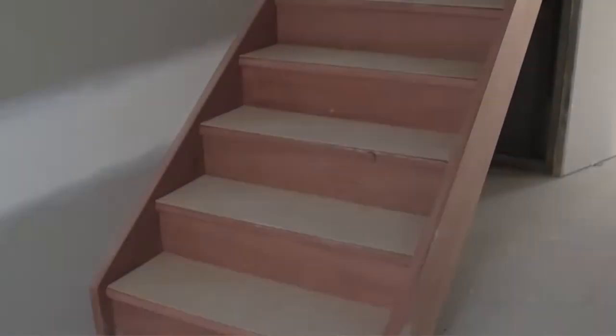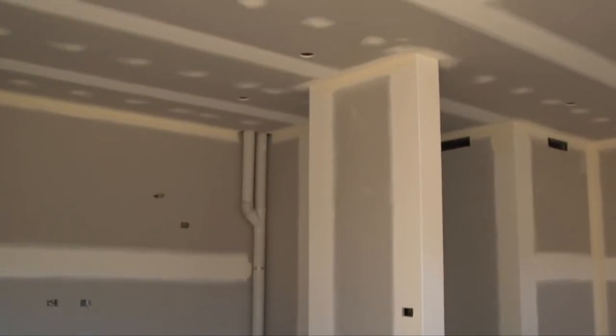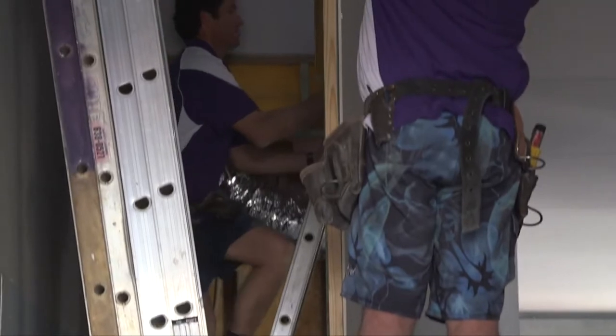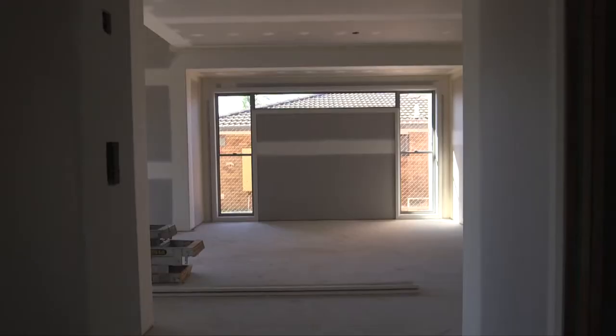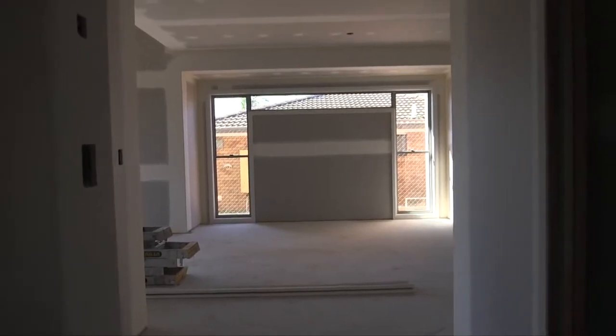Well, Todd, we're only a few months away, and we're getting closer. A lot still to do. So what's the list that's got to be done? Basically, as before with this one, it's painting, tiling, fitting everything off, all your floor coverings, and this one's a bit further behind. It's a couple of weeks behind. But once we get that done, there is a lot to do still before the landscaping.